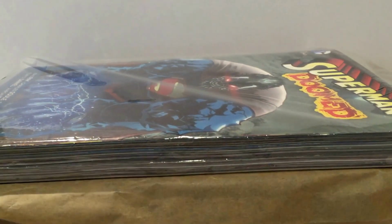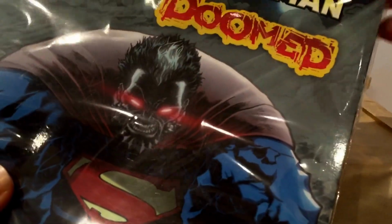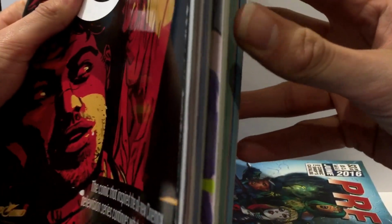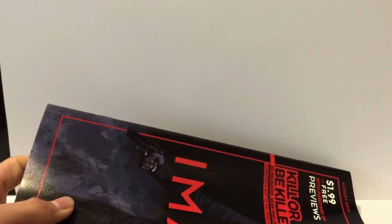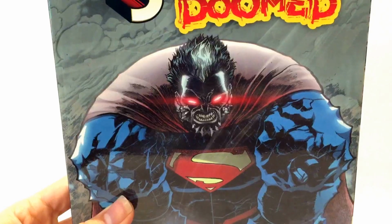In terms of what I picked up today, we've got the Superman Doomed, I guess it's the trade paperback, which is a really cool series. That's my standing order of comics. And then we've got a ton of preview books, which is, to be honest, a lot of heavy reading. There we go, some more preview books. Suicide Squad, a movie I'm looking forward to, despite a lot of the criticism that is out there about the last trailer and so forth. More previews. Some interesting stuff coming out. But anyway, let's take a look at the comics I picked up.